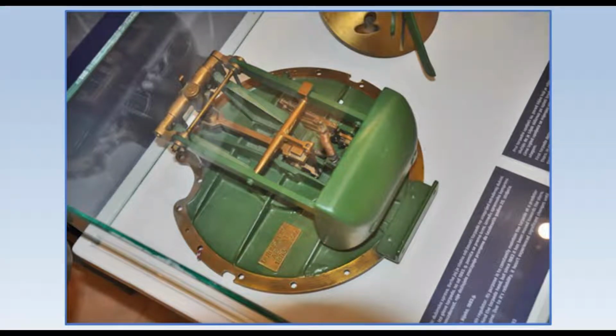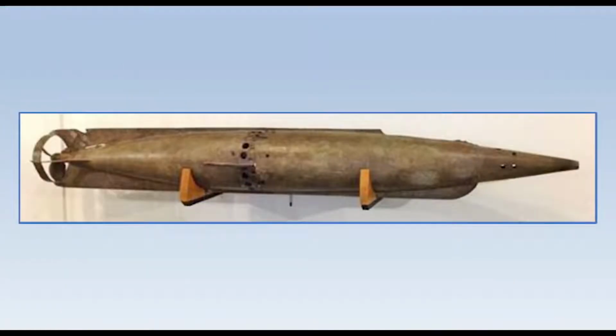However, it took until 1869 for a committee to be set up and a team sent to Fiume to inspect the weapon. Following this visit, Whitehead was invited to demonstrate his device at Sheerness in the mouth of the River Medway the following year, 1870. But note, it still had a single propeller, hence the need for fins.